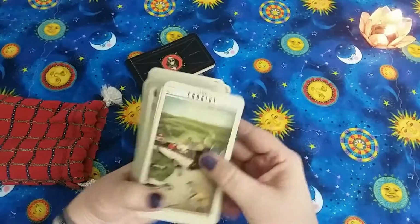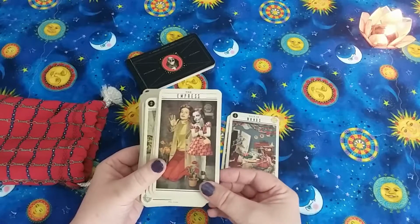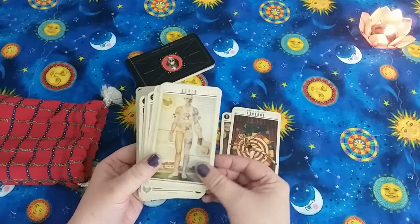And yeah, this deck, I should have remembered this when I did 31 Days of Tarot and talked about my sassiest and my gentlest decks. Because this has some serious sass. I totally could have mentioned this.